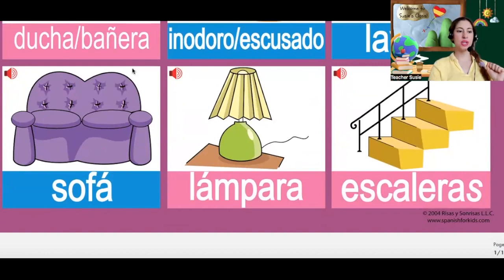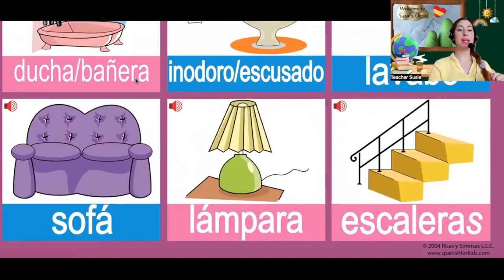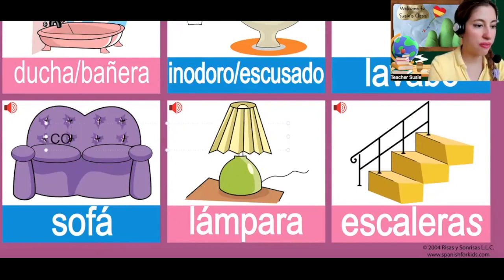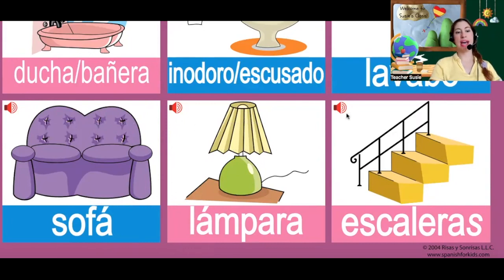Sofá, of course. Lámpara. Very similar to lamp. We add accent in ara. Lámpara. Sofá, by the way, is an interesting word because it finishes in A, like 99% feminine words, but it's masculine. El sofá. Weird. So you need to describe it with O's. For example, the sofa is comfortable, el sofá es cómodo. If it was a girl, we would need to say cómoda. But because it's el sofá, we say cómodo.